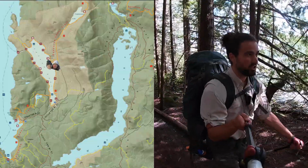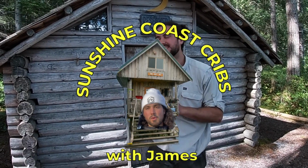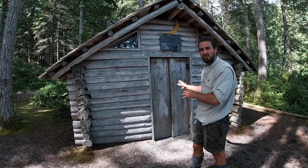We're on the other side. We're just nearing Anthony Island, and Anthony Island is quite literally an island. Guess who's back? It's James from Sunshine Coast Cribs, and today I'm bringing you to the Anthony Island Hut. This is island living at its finest, but this ain't no tropical paradise. We are not in the Caribbean. Let's check out the living quarters.